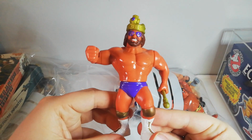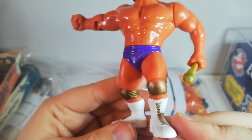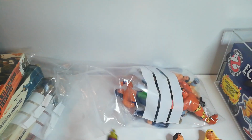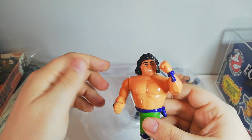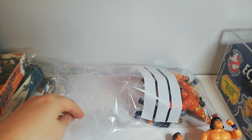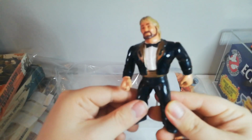So here is Macho King. Action's still good. Unfortunately, I'm trying to get one where it has no paint rubs on the knee pads, but that's the closest I can get to one where it looks quite good. Generally speaking, he's really easy to find, but finding him with the accessories complete is dead hard. The accessories actually came from my toy box. He's quite cool. Can't remember what they're called. $1 Million Man. Unfortunately, his action is completely dead. Limp arms, which is a shame.